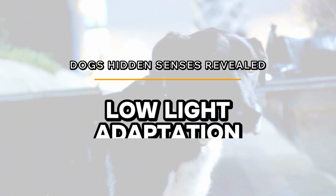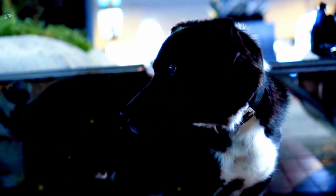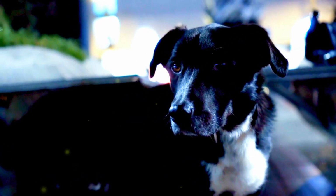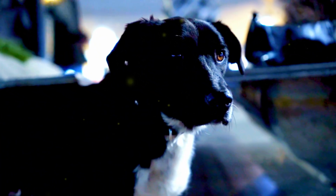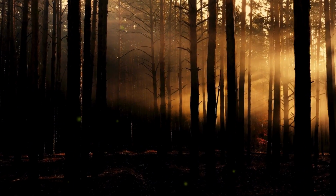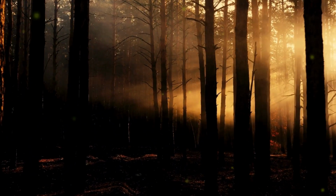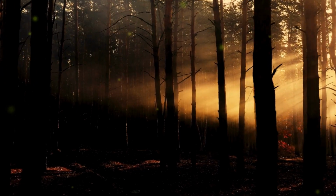Low light adaptation. Dogs have an impressive ability to see in low light conditions, thanks to a special layer in their eyes called the tapetum lucidum. This reflective layer helps them spot things like a toy or a small animal during twilight hours, long after our own vision has faded. It's almost as if dogs have their own version of night vision, a trait passed down from their hunting ancestors who relied on this ability to navigate and hunt during dawn and dusk.